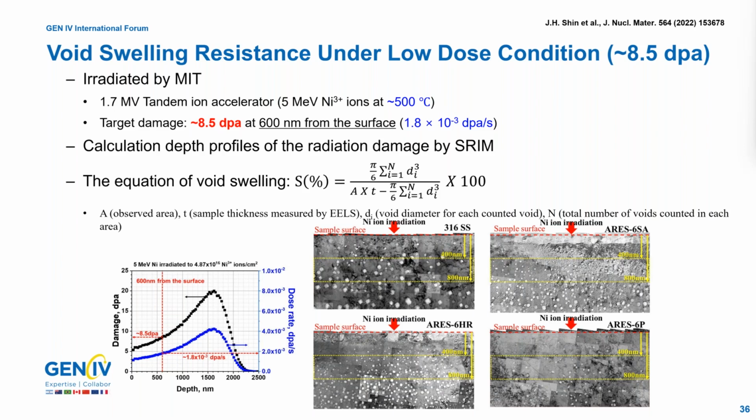In this study, the voids were quantitatively analyzed at 100 nanometer intervals from the 400 to 800 nanometer depths, in a width of plus or minus 50 nanometers. To measure the void size and density, more than 50 high magnification TEM images were taken over the irradiation area, and voids were measured under an under-focus condition. The void swelling was calculated according to the following equation.